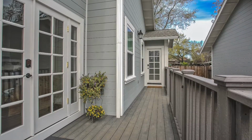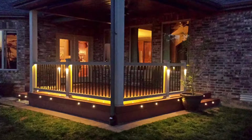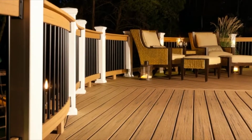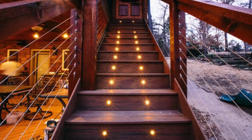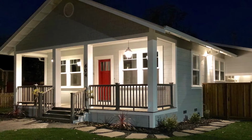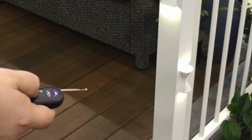Added to that, there are a variety of low-voltage lighting options that can be used to bring a deck to life, and we used many, from post-mounted downlights and post-cap lights to under-rail strip lighting and riser-mounted stair lights. The best part is the lighting for all three deck areas can be controlled from anywhere in the home with individual handheld remotes.